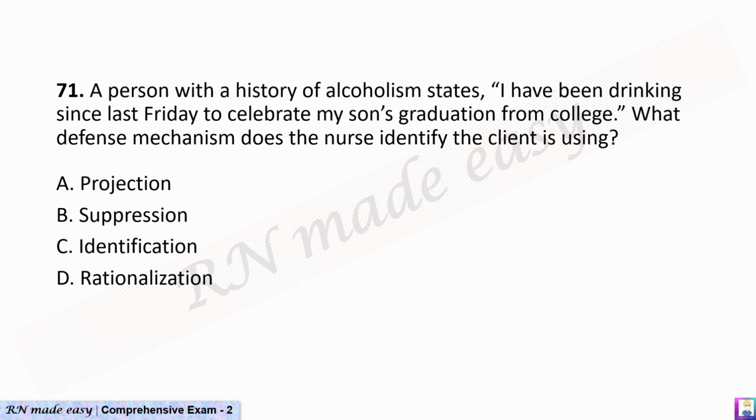Question 71. A person with a history of alcoholism states, "I have been drinking since last Friday to celebrate my son's graduation from college." What defense mechanism does the nurse identify the client is using? A. Projection. B. Suppression. C. Identification. D. Rationalization.